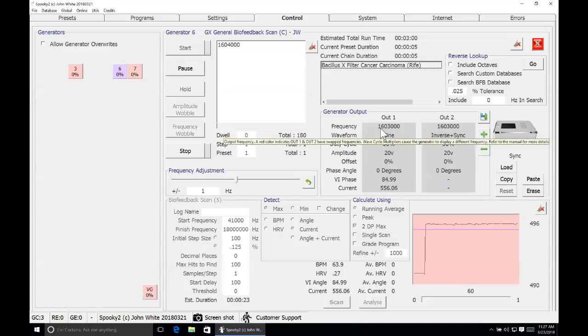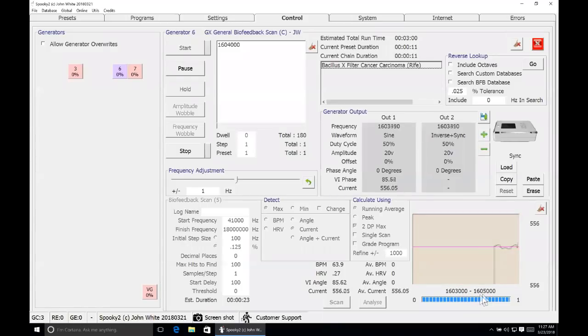It's going to scan from 1603.00 to 1605, and it's going to tell me after that scan the exact frequency that BX has morphed into in my body, if the sample is from me. And so this is really quite a useful change.